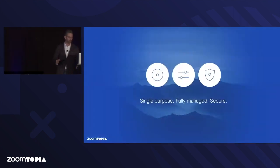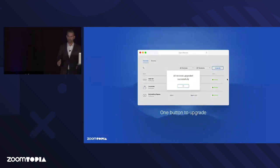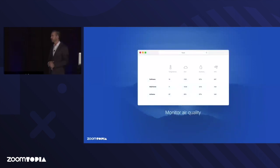It is a single-purpose device. Of course, it's secure. Upgrading is a single click. It upgrades the entire estate of Neat devices, and it even monitors the air quality in the room. All this data is reported from the device up to the Zoom account, to your Zoom portal, where you can track everything that's going on with your Neat devices.